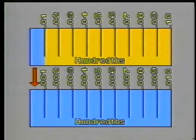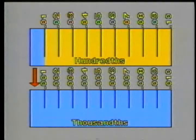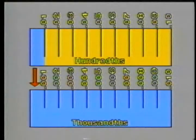Each hundredth of an inch can be divided further into 10 equal parts. This will create 1,000 equal divisions called thousandths of an inch, written as 0.001, 0.002, or 1,000th, 2,000ths, 3,000ths, and so on. There are 100 thousandths in 1/10 of an inch. So the decimal system method of dividing the inch allows more accurate measurements than can be taken with the fractional inch system.